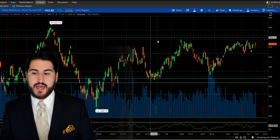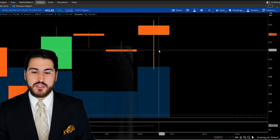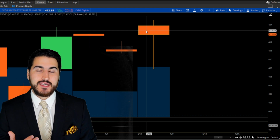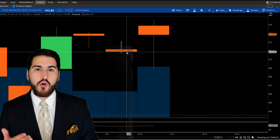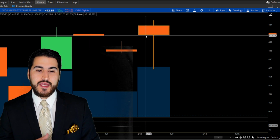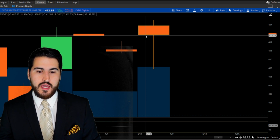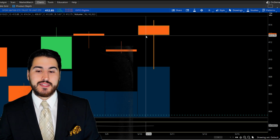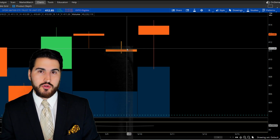So if we look at what's happening right now, and this isn't as clear, because if we zoom in, you can see that we have 3 red days. But what actually happened is the market gapped up and it doesn't show it being green on the SPY. If we hover over this candle, we can see that it closed at $410.93, and this candle opened up at $413.88 and closed at $412.85. So in my mind, that is actually a green day because we closed higher than the prior close.